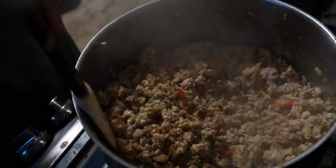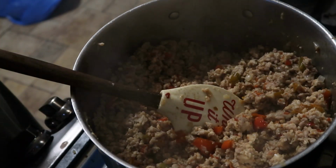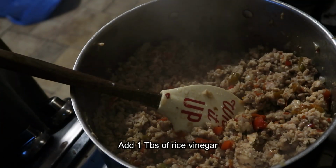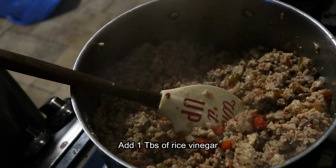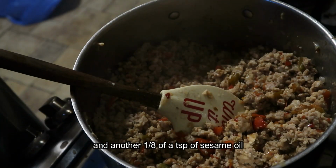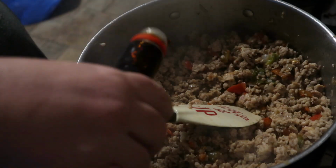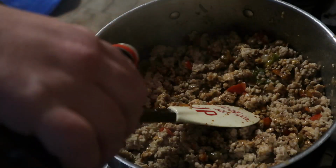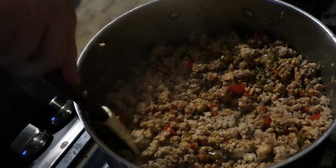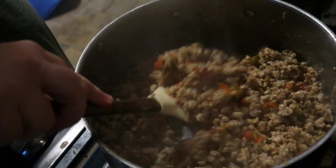You kind of want to balance sweet, salty, acid, and I'm gonna put in about a tablespoon of rice vinegar and about another 1/8 of a teaspoon of sesame oil. I'm gonna put in about another tablespoon of soy sauce because it does need some salt. And soy sauce is not just a salty component. I know they call it umami flavor, but there's definitely that component to it all.